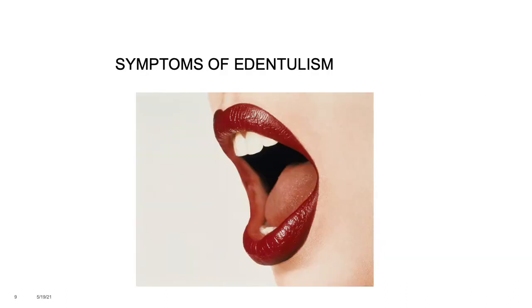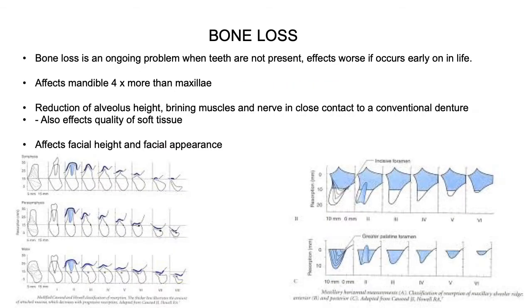So symptoms. Remember, we saw that edentulism is a disease, so what are some of the symptoms, okay? The first thing we all see is bone loss. Bone loss is a big problem for our patients who don't have teeth. Putting tension on the bone will keep the bone in place. So bone loss will keep on going when teeth are not present, and the earlier in life that you lose teeth, the worse it's going to get. There's more time for it to progress. The mandible is 4 times more affected than the maxilla. It causes reduction in height of the alveolus. It brings the muscles and the nerves closer to contact with any kind of denture or the ridge.